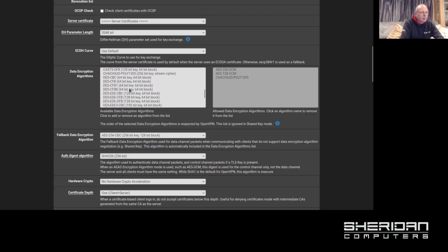So if your OpenVPN server uses these, you need to address this seriously before upgrading because all your clients will be locked out. So you can check that there. And again, your certificates could have an issue, so let's take a look at the certificates.